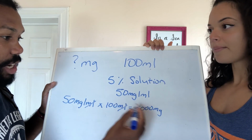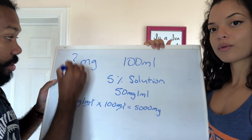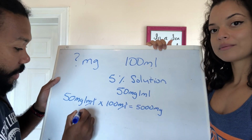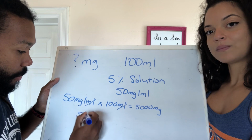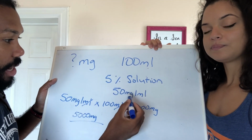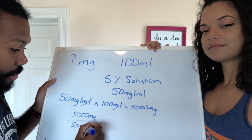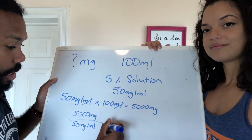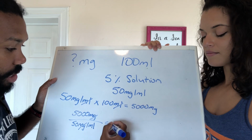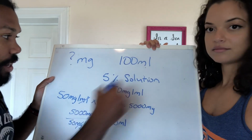Another way that I like to check to make sure that I got the correct milligrams, so to check my answer basically, is I'm gonna take my 5,000 milligrams and I'm gonna divide it by my concentration, which is 50 mgs per mil. And then you're gonna cross out your milligrams and you're gonna be left with mils, and it's gonna be 100 mils. So that's how I check to make sure that it all makes sense.